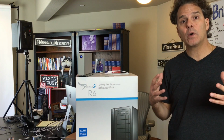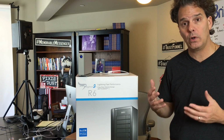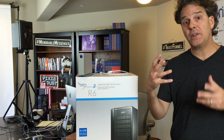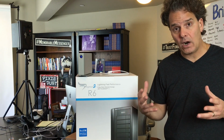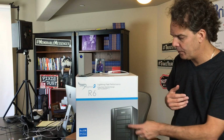This is a software and hardware-controlled RAID controller, and it helps to basically manage the software. You've got lights to let you know if all the drives are working as they should, and if anything goes wrong, you're notified, you get a light.